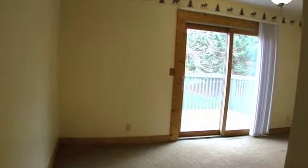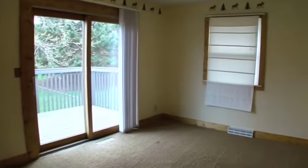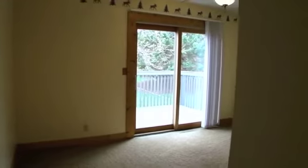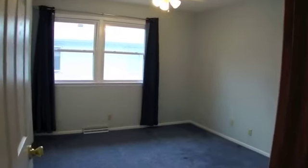The second bedroom has a sliding door leading to the maintenance-free deck. An additional bedroom and full bathroom completes this level.